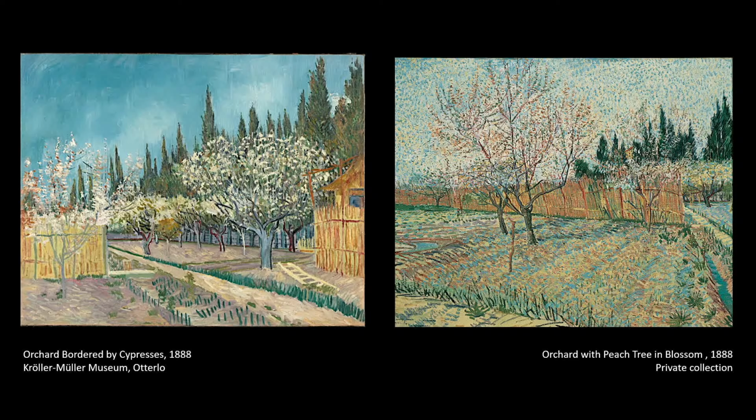These two paintings were supposed to form a triptych along with a third vertical canvas, but Van Gogh later declared them pendants. They show the same orchards, one with peach trees in the foreground, and you can see this peach tree here appearing in the other painting on the right. And the other orchard, the adjoining one, has pear trees. The works are executed in different styles.